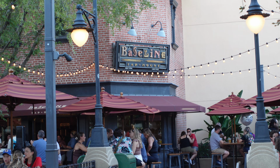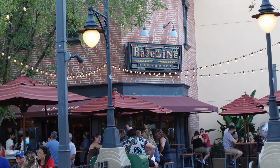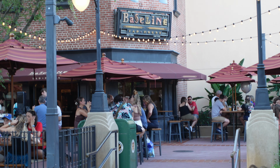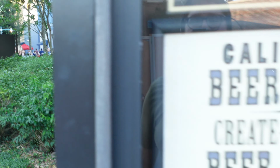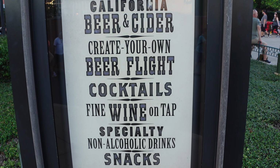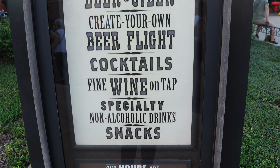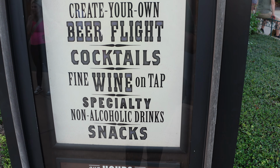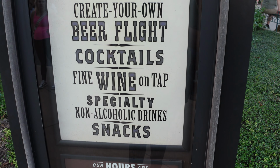By the way, if you guys want to know about a hidden gem of where to get food and also really nice beers, actually, I think they have other alcohol too. Actually, look, there's a menu right here. So they got a beer flight, cocktails, fine wine on tap, and also non-alcoholic drinks. And yeah, they have snacks, but they also have entrees, but they're really not that big in my opinion, but they are very tasty.